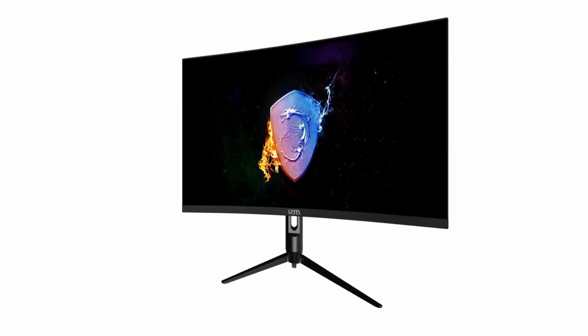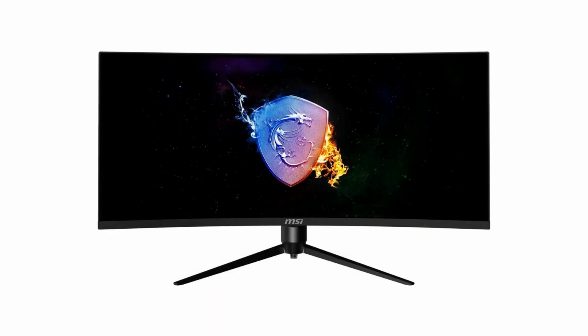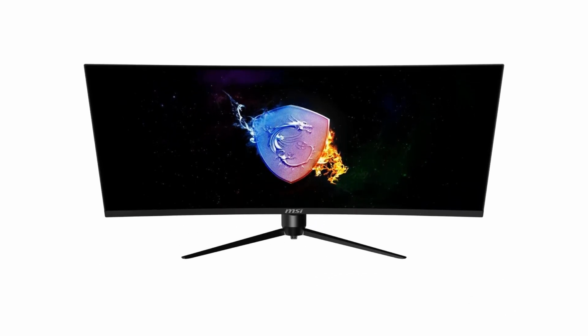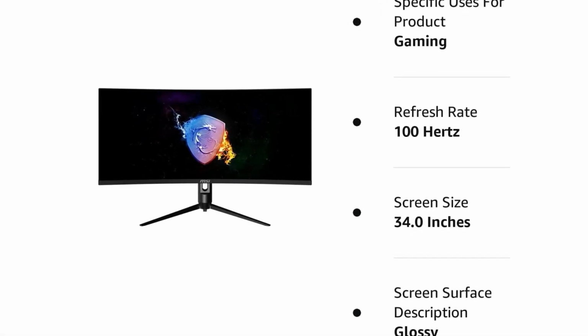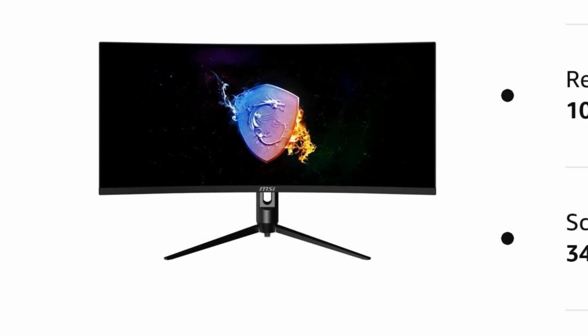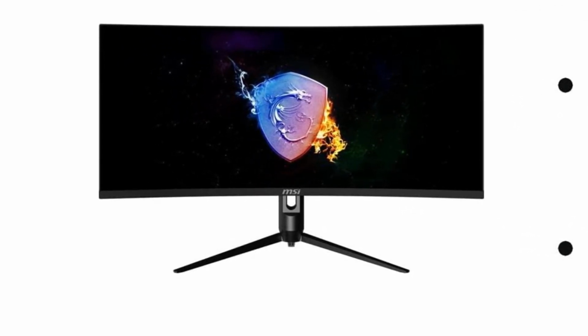Screen size, 34. Curve, 1500R. Aspect ratio, 21:9. Resolution, 3440x1440. Panel type, VA. FreeSync. Brightness, 250 cd/m2. Refresh rate, 100Hz. Response time, 1ms. Inputs, 1x HDMI 2.0, 1x HDMI 1.4, 1x DisplayPort 1.2.